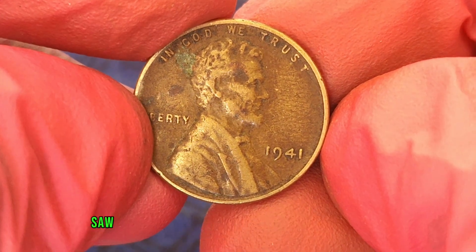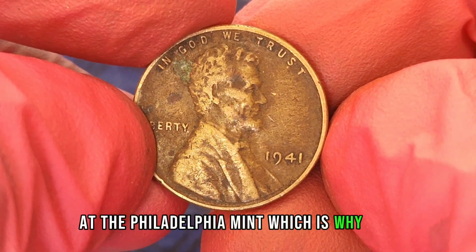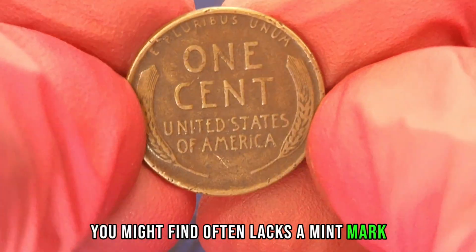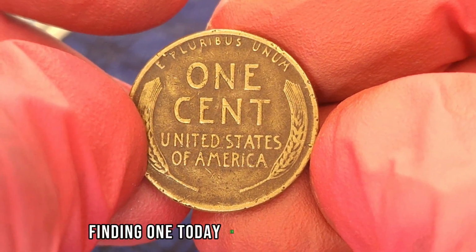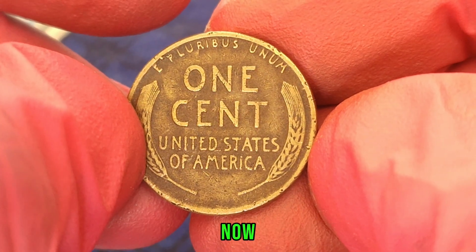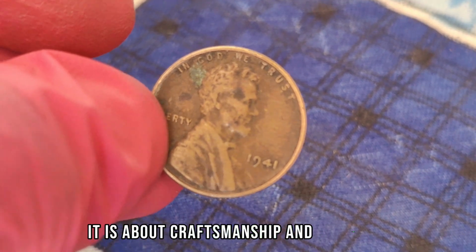This year alone saw the production of over 887 million pennies at the Philadelphia Mint, which is why the 1941 penny you might find often lacks a mint mark, a clear sign it was minted in Philadelphia. Even though many were produced, finding one today in very fine condition is a different story altogether. Now, what makes the 1941 wheat penny without a mint mark stand out? It is more than just age, it is about craftsmanship and condition.